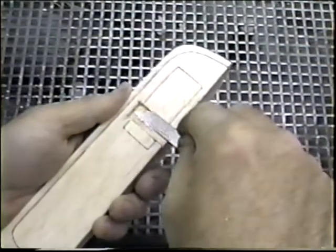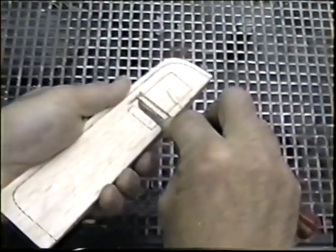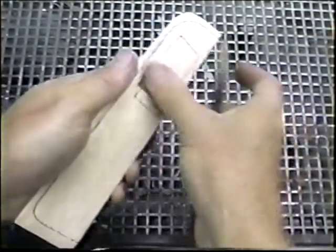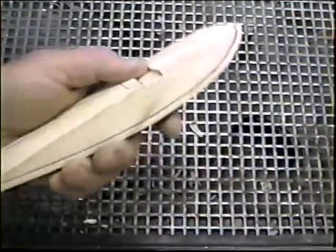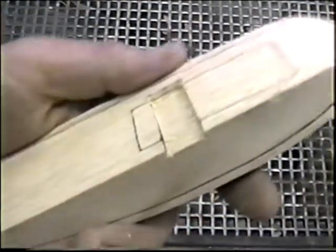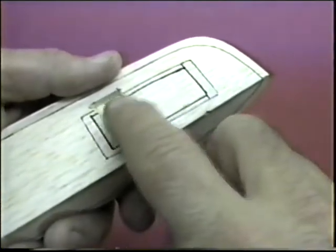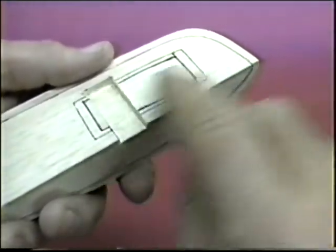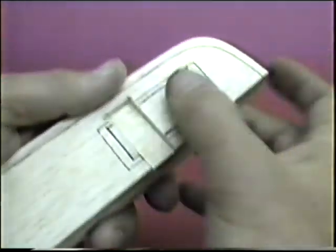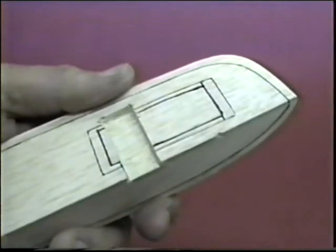Now I have to get the exact same mirror image piece here. Now I need to just get in there and Dremel out the room where the weights will reside. I know I have my little piece that'll be perfectly flush here. Just get in there with any kind of a cutter and Dremel out a little hole for a couple ounces of lead.